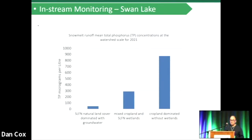So that's a summary of the activities that we have going on. There are a number of other ones that we're working closely on with Eric and Swan Lake First Nation, as well as Cliff, that will continue for the next couple of years.